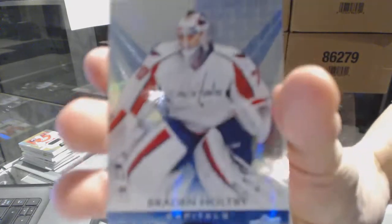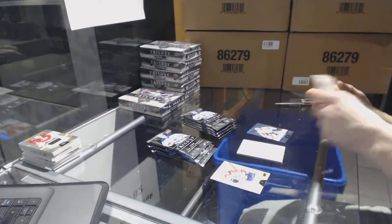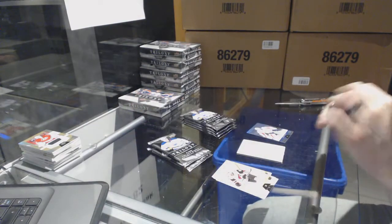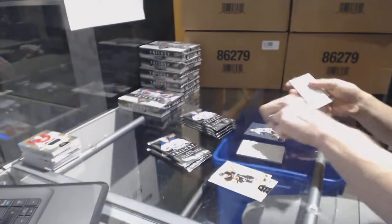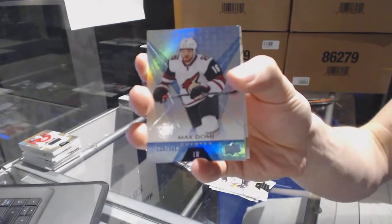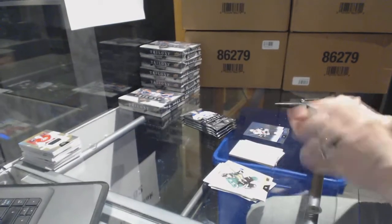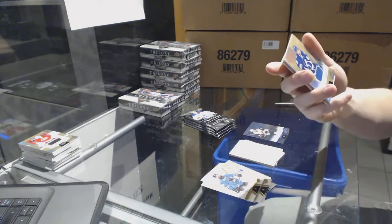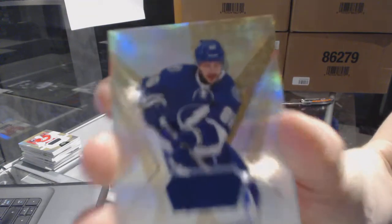All right, we've got a rainbow blue number 849 for the Washington Capitals, Braden Holtby. Rainbow blue number 849 for the Chicago Blackhawks, Patrick Kane. Rainbow blue number 849 for the Arizona Coyotes, Max Domi. We've got a base jersey number 211 for the Tampa Bay Lightning, Nikita Kucherov.